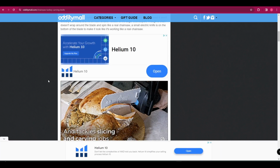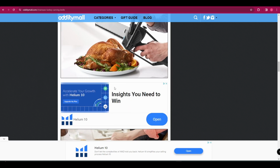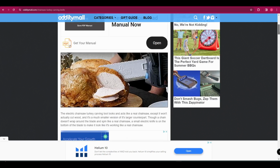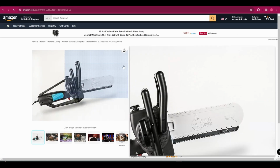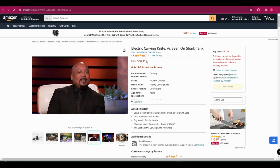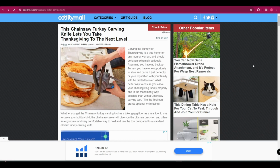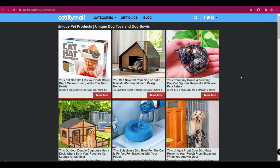If you scroll through here, it's got all of the pictures that you need and the information about the product. And if you go back up to the top and click check price, that's going to take you to the Amazon page so you can see a bit more about it, see what sort of price it is selling for. If we head back to Oddity Mall, you can also go to categories and search items by category. So we could take a look at pet stuff.